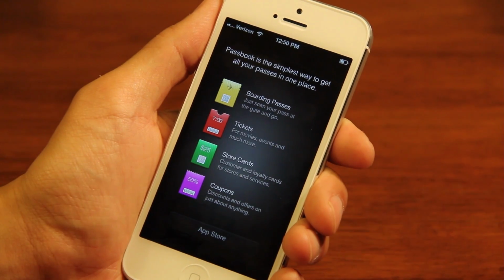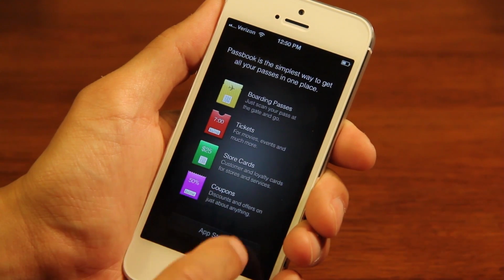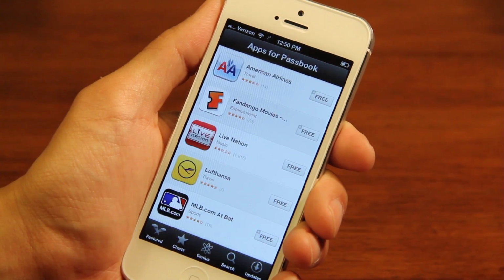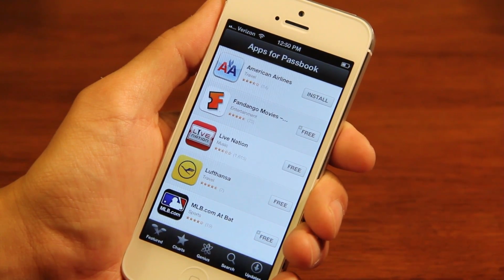Passbook is an app that's new from Apple, and it's just a way for companies to send you digital copies of tickets, coupons, gift cards, and these are a few of the apps that support that feature now.